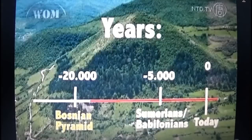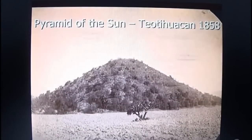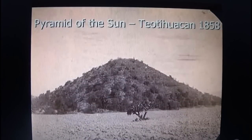I suppose this is one of the older ones, because I think they've narrowed it down to about 35,000 years now, right? So that's the Bosnian pyramid, and these are the Sumerians and Babylonians, and today, they can't date anything, can they? It's just guesswork and presenting a paradigm for visitors, and it's just a big money-making complex. That's all it is to me now. And you will see that when I present these pictures after this. I'm just showing you this first.